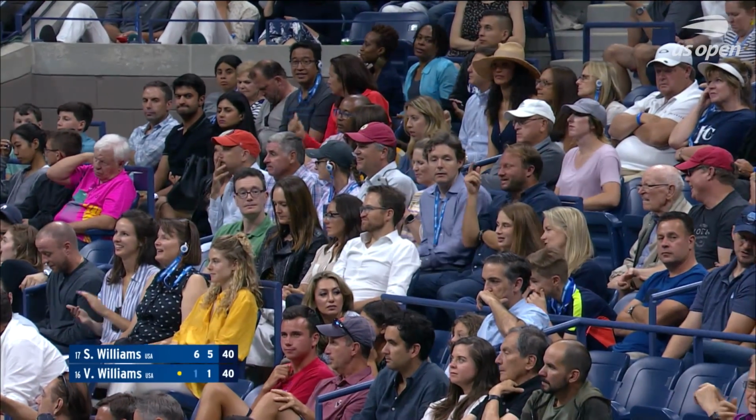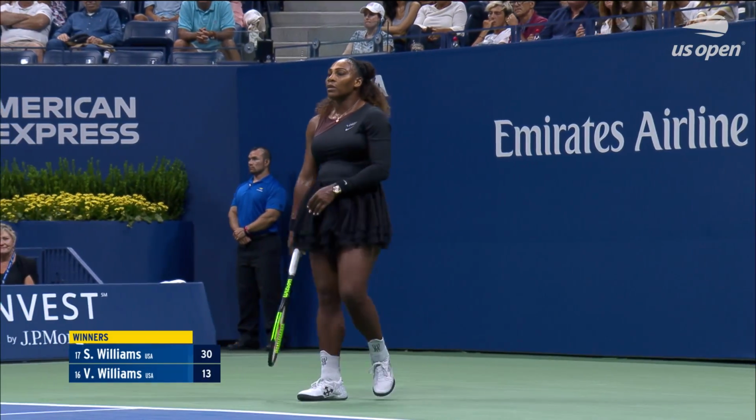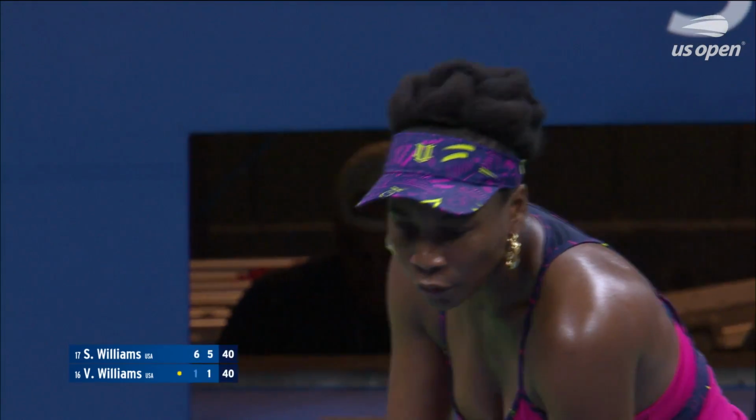It has happened plenty of times where Venus has hit the same ball to Serena two or three times, and Serena immediately moves that ball, changing direction, unafraid, going over the high part of the net there.